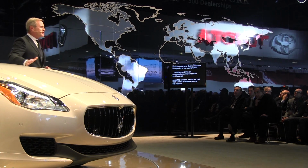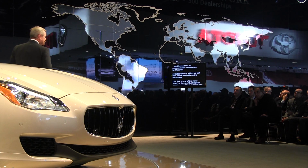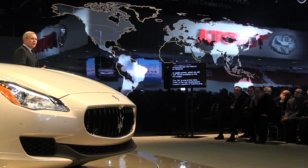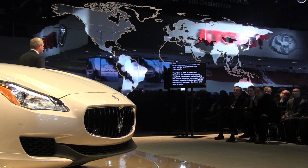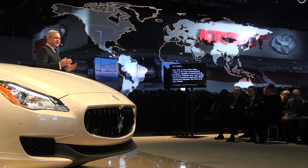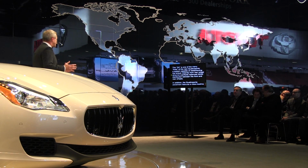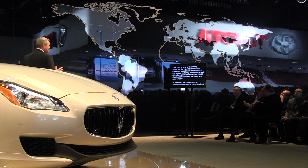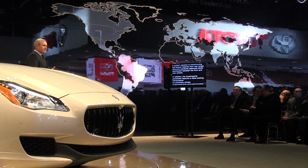An unprecedented new feature for Maserati. An all-wheel drive system, which we call Q4, will be available on the V6 models. The Q4 is one of the many firsts of the new Quattroporte. A system capable of redistributing the torque instantly from rear-wheel drive, 100% rear-wheel drive, to a perfectly balanced 50-50 distribution between the front and the rear wheels.